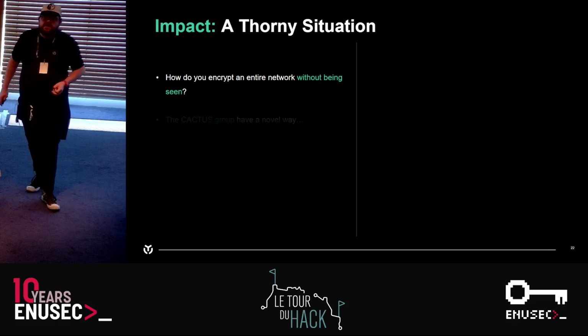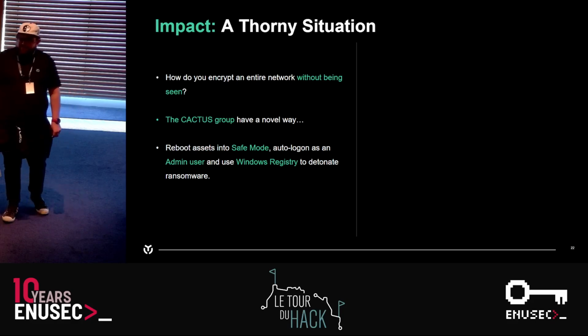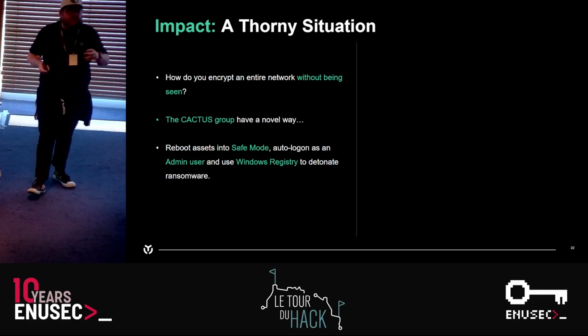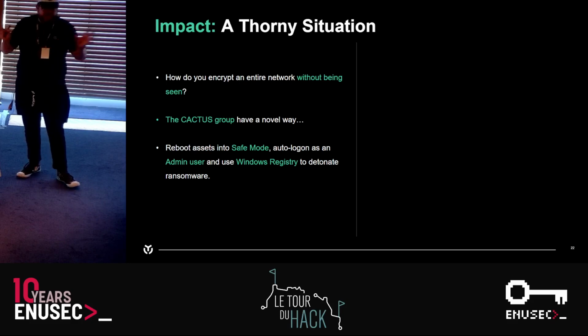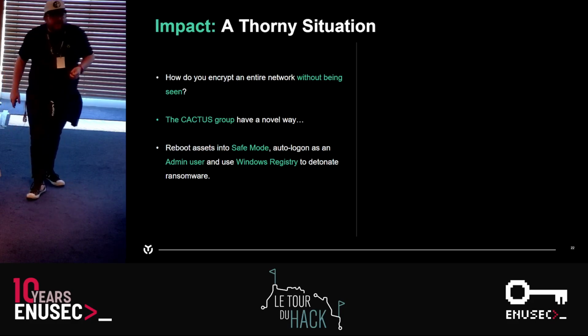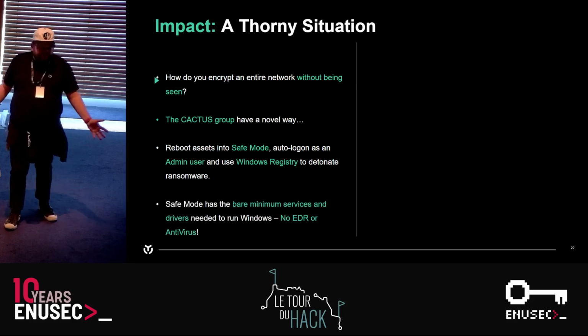Interesting. The one I was thinking about is actually from the Cactus group. The Cactus group reboot devices into safe mode and then encrypt them whilst they're in safe mode. I'm fairly sure we're all familiar with safe mode, but just to be certain, safe mode is a diagnostic tool inside Windows. It essentially boots to the Windows desktop with the absolute minimum number of drivers, systems, and services enabled. Basically just the core minimum required to run Windows, which means you don't have any antivirus drivers, any EDR drivers, or any anti-malware service interface drivers. So it is a fantastic place to detonate ransomware.